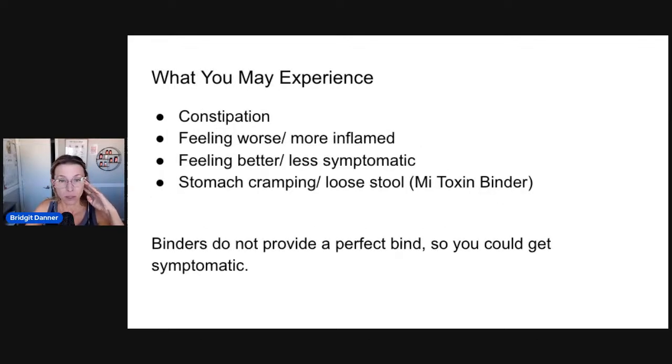So some people feel constipated from binders. That's probably the number one side effect. But some people, again, maybe feel worse or better. Our binder is meant to treat constipation, but if it's too strong for you, it will feel like too much movement. But luckily, we're finding lots of people who are constipated and it's not too strong for them.